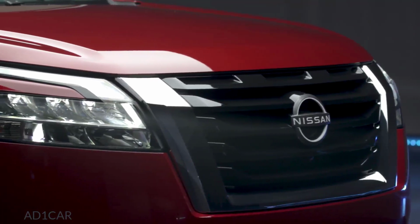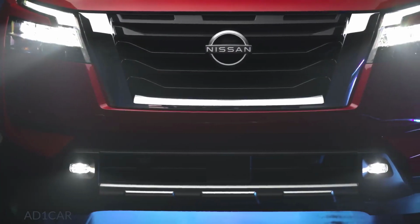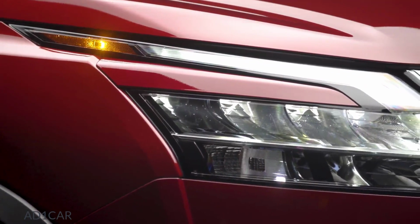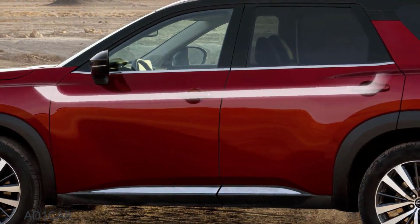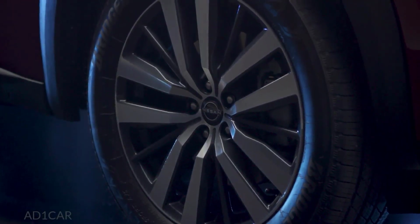The first thing you'll notice is the massive front end, large hood, signature V-motion grille, powerful C-shaped LED headlights and daytime running lights, standard on every Pathfinder. On the sides, unique U-shaped forms connect the protective blister fenders and accent the machine face wheels.